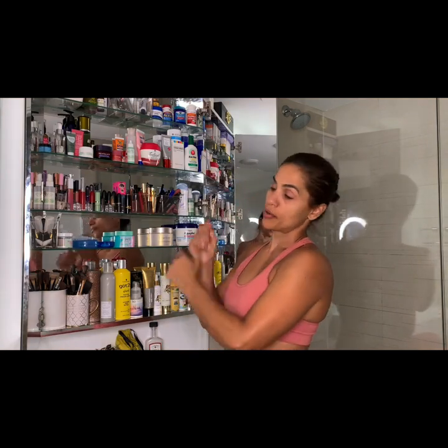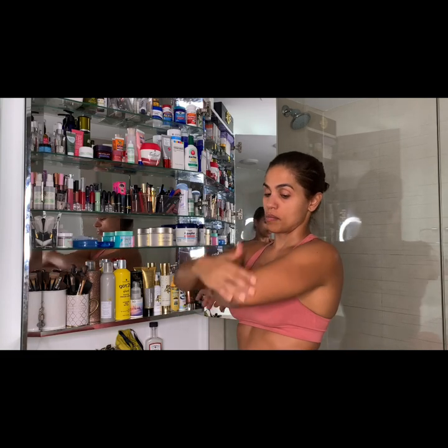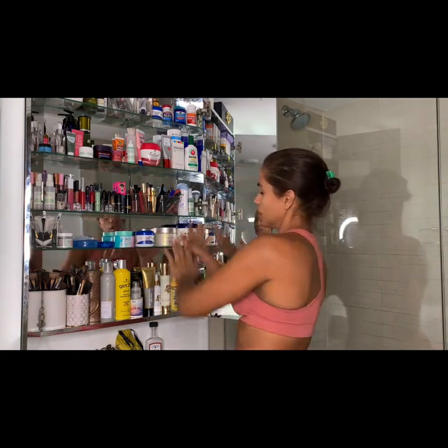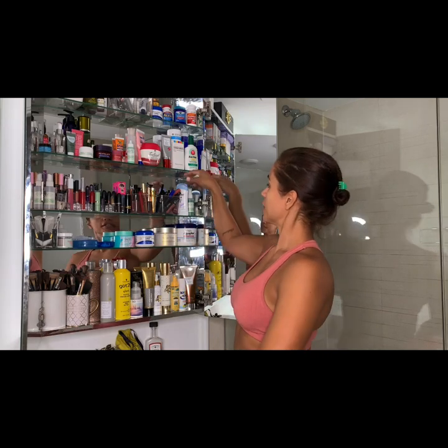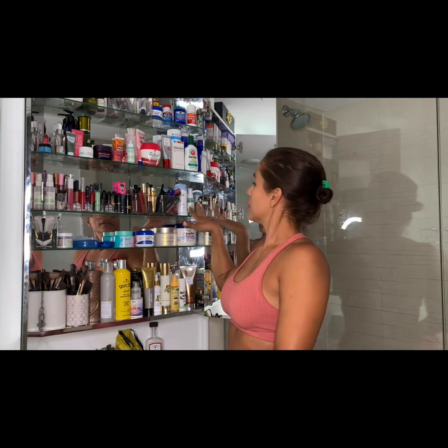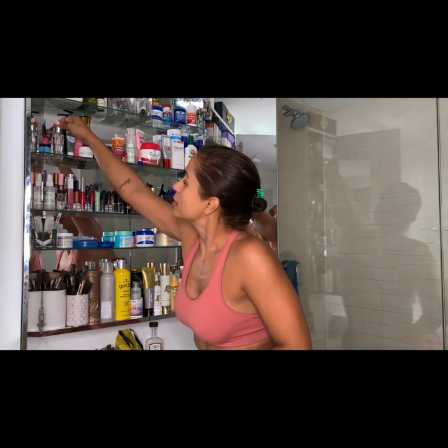So what do we have so far? We've got some body cream, some chest cream, some elbows and knees, okay? You gotta just have that Aquaphor on hand. Deodorant, because we don't wanna be smelly, okay? That we'll use later.